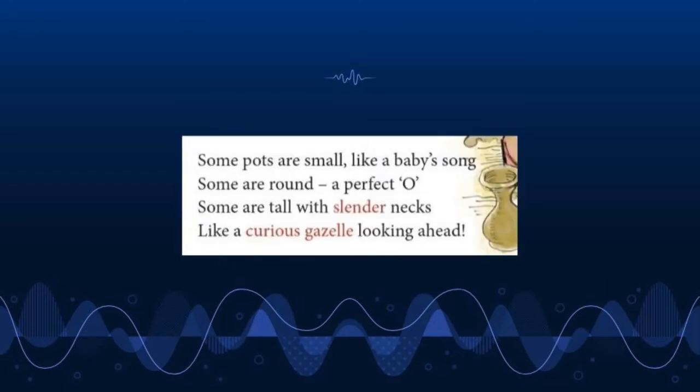Some pots are small, like a baby's song. Some are round, a perfect O. Some are tall with slender necks, like a curious gazelle looking ahead. Students, in this poem, some pots are small, some pots are round, and some pots are tall with slender necks, like thin or narrow necks.